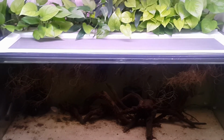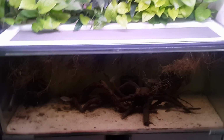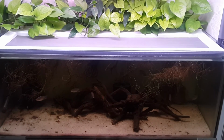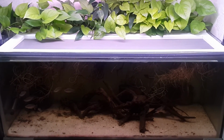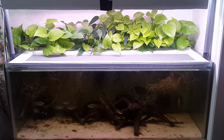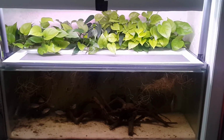I think I'm going to take the piece of driftwood that's in the 45, put it in here, and then rescape the 45 as well to open it up some more and just redo the plants. The Amazon sword is just growing way too big and it's choking out my 2 Anubias petite, which are almost dead from being choked out, and there's nowhere to swim in there and whatever. I just need to redo it.